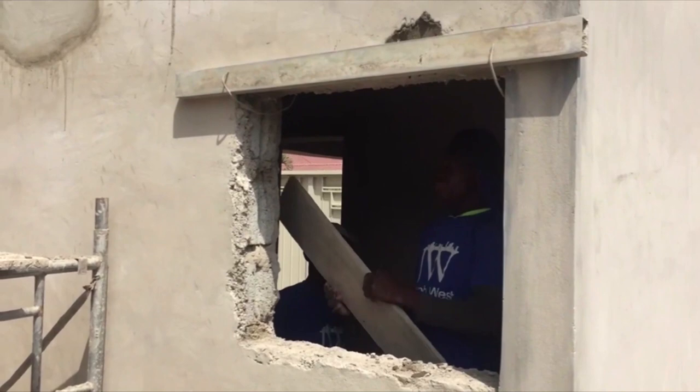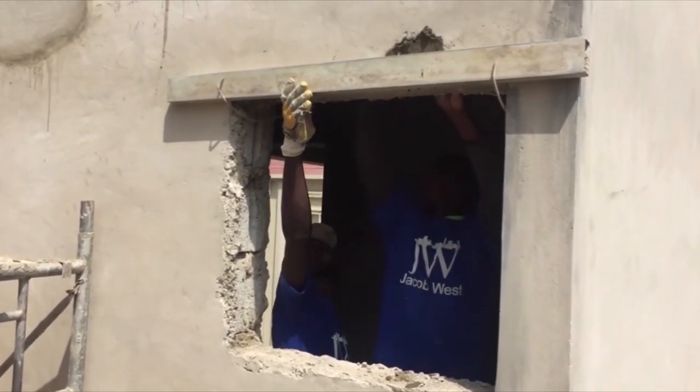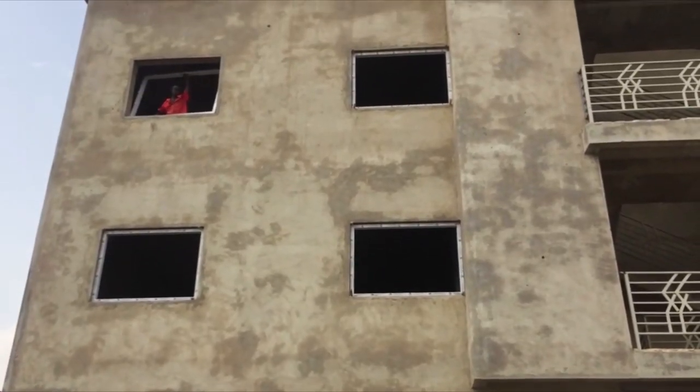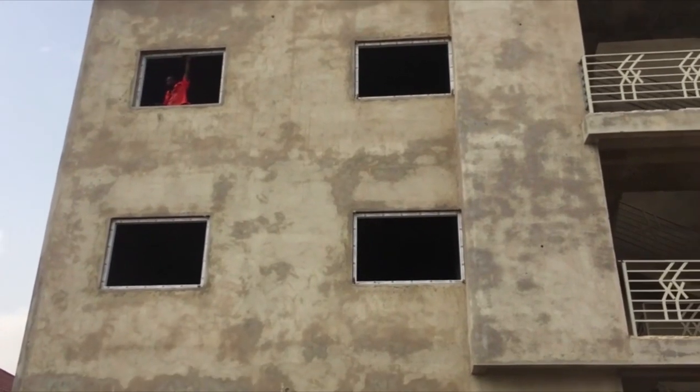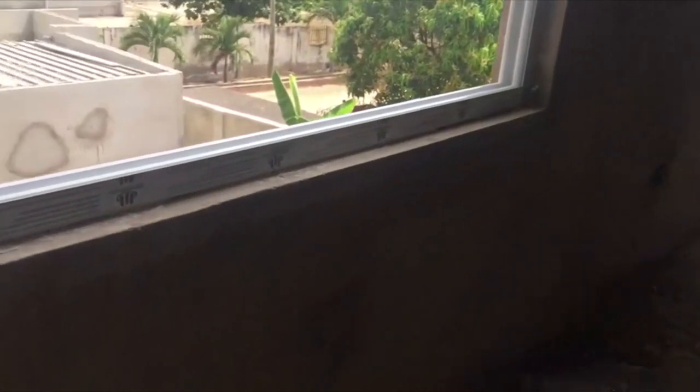This meant that we had to do quite a bit of patchwork to close up the gaps, and this wasn't the best because the client ended up having to pay twice for the same work. The windows are a lot. I even had to step in to speed it up at some point. So you can see that a lot of work was done on all these windows just to make them okay.